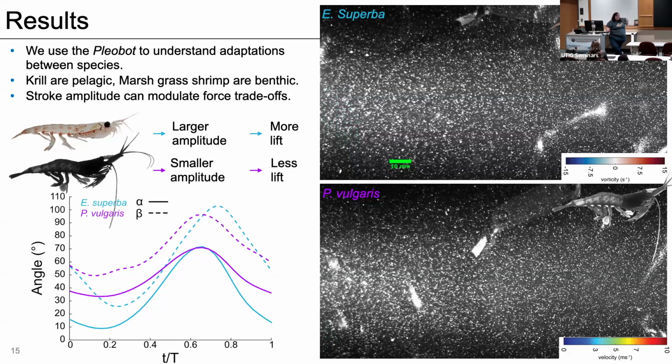We have the kinematics of their appendages for both. The first shrimp, the top one, is krill. They live in the Southern Ocean around Antarctica. They are mostly pelagic, and so they swim for 100% of their life. The bottom shrimp is marsh grass shrimp. They live in the marsh grasses in coastal areas, and they use their legs mostly to help with walking and not so much for swimming. Because they're benthic, they don't really need to generate a lot of lift. They're just kind of at the bottom of the ocean.